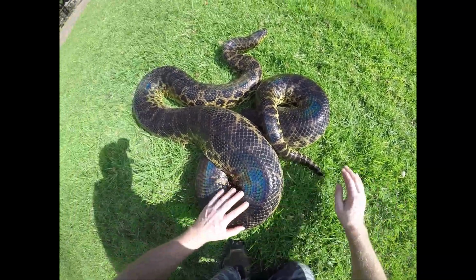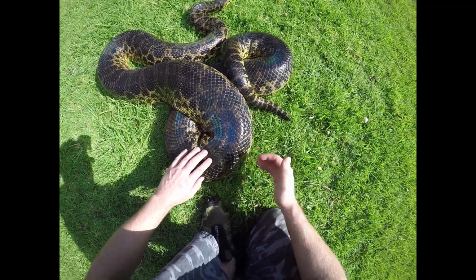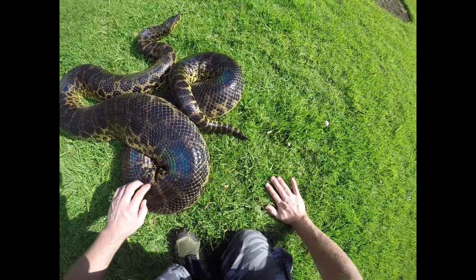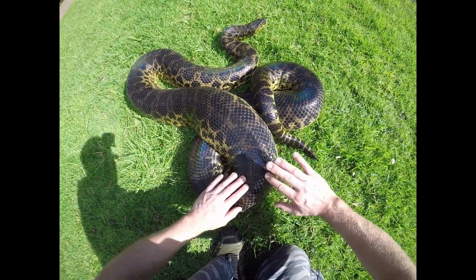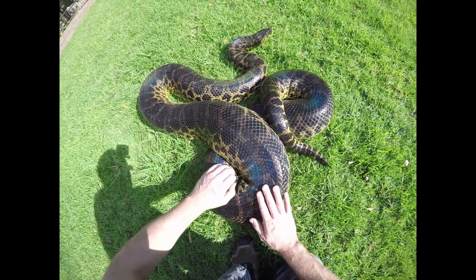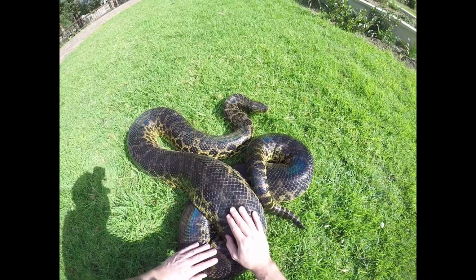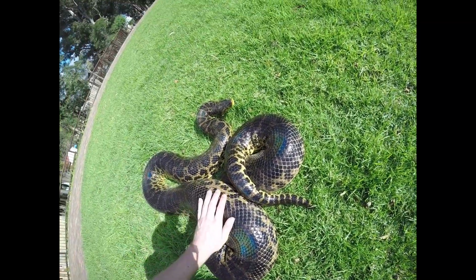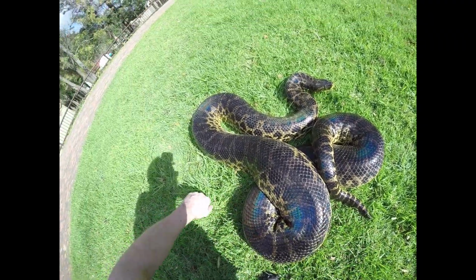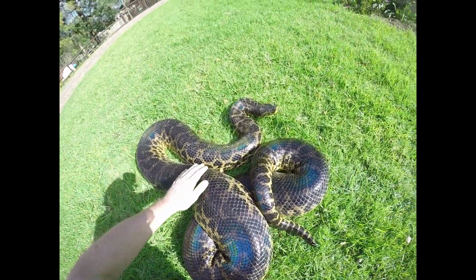So she's actually got this really nice iridescent sheen on her skin. I don't know if it's coming through at all in the video, and that's obviously just reflecting the natural spectrum of light. So nothing like a rainbow boa, but still pretty nice and shiny. The anaconda falls in the same family as the boa. They actually call them water boas as well. Not a term that I've used much. We just call them anacondas.